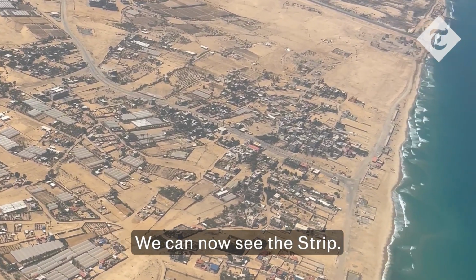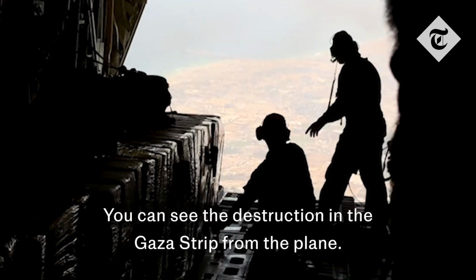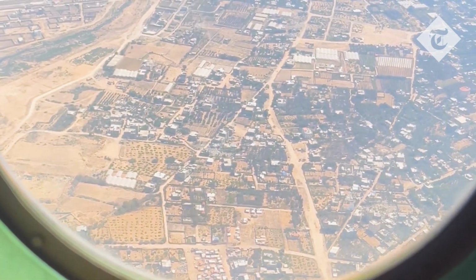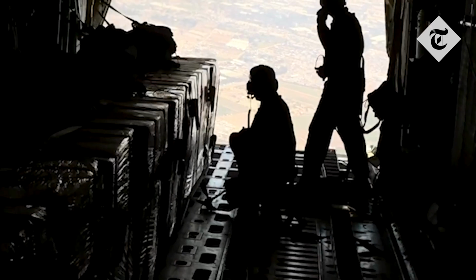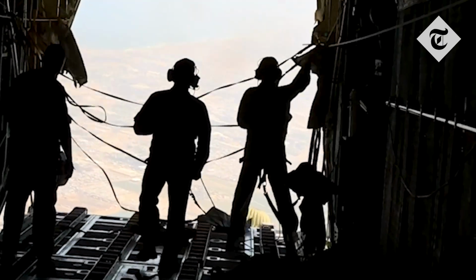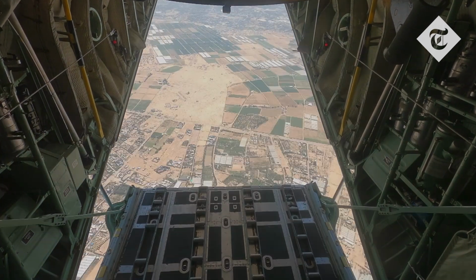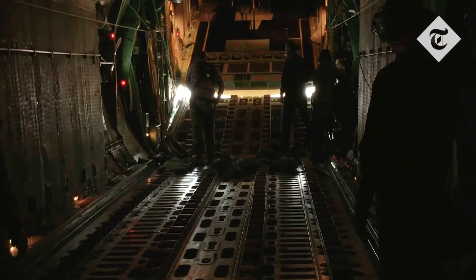We can now see the Strip. There goes the first drop. You can see the destruction in the Gaza Strip from the plane. We're about 3,000 feet above ground right now. The second drop has occurred. Parachutes are opening. Pallets are on their way down. The job done within minutes. The plane hold is sealed.